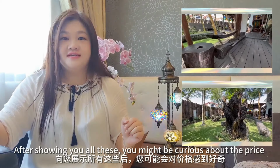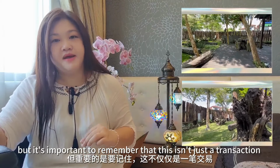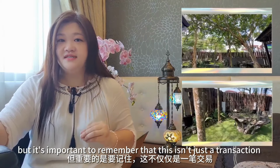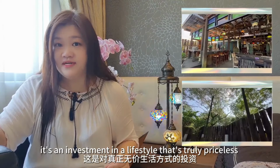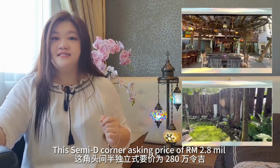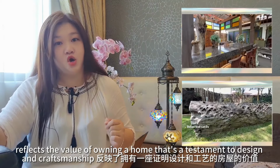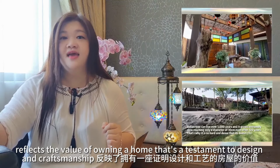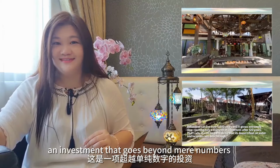After showing all this, you might be curious about the price, but it's important to remember that this isn't just a transaction, it's an investment in a lifestyle that's truly priceless. This corner unit's asking price is 2.8 mil, reflects the value of owning a home that is a testament to design and craftsmanship, an investment that goes beyond mere numbers.